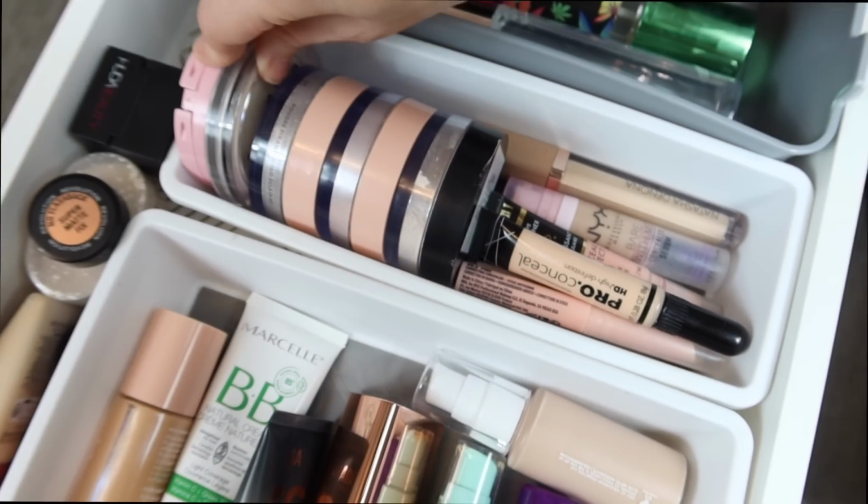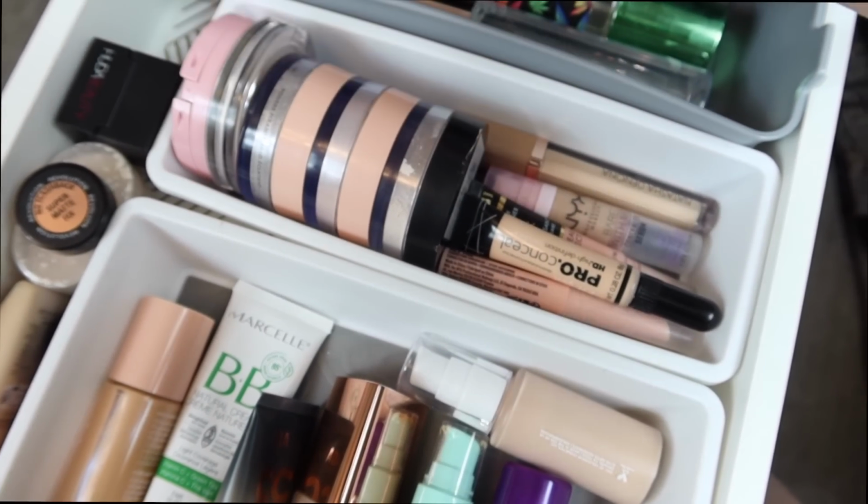Then for powder, I don't think I'm going to get rid of any of my powders because I like them all.